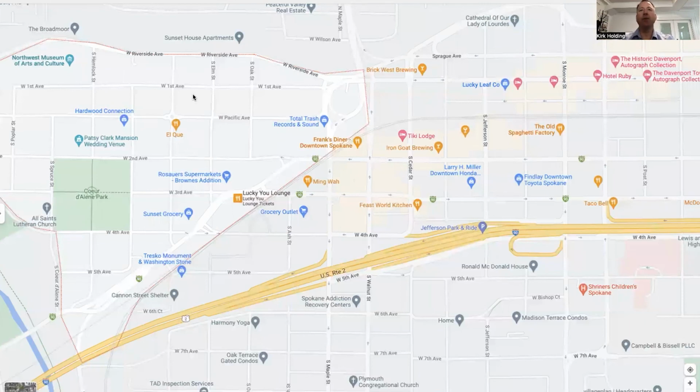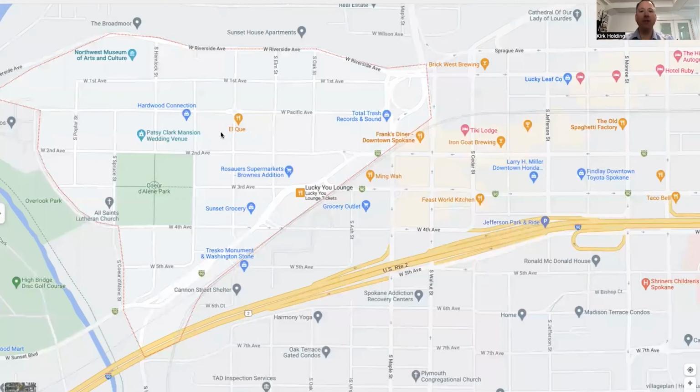But it's definitely worth the trip, even if you're not looking at real estate, just to enjoy some of the cool homes. And we're going to give you a little taste of that right now as we hop in the car and drive the neighborhood. So I hope you enjoy it.